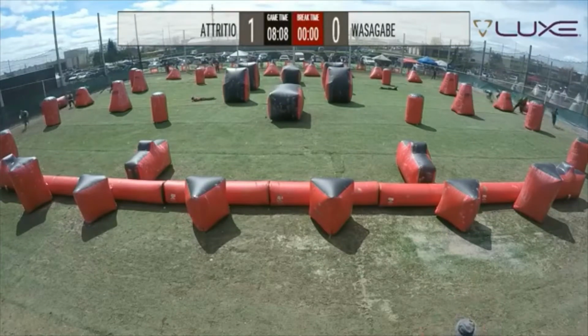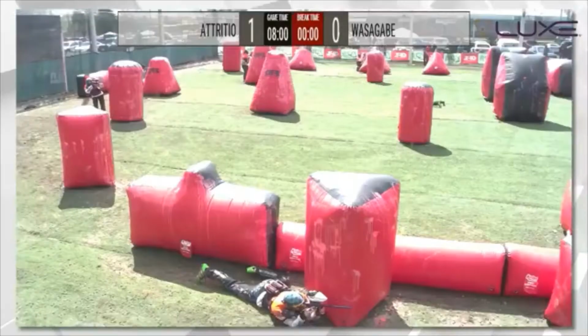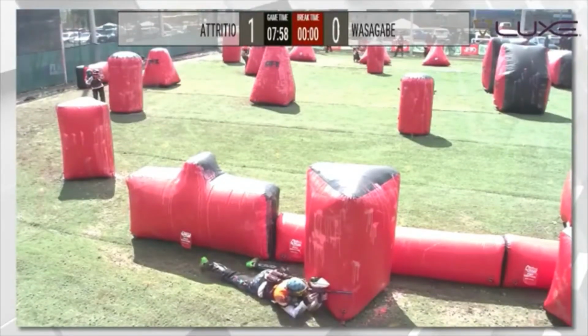So here comes the breakout. Attrition going to the snake off the break and the second Dorito spot, so pretty aggressive breakout from Attrition. Wasaga Beach Boys lose a player out of the back, but quickly fill up the center right away. And does it get picked up? Yeah, it gets picked up.